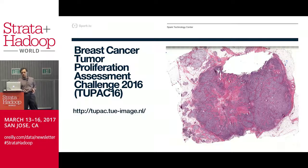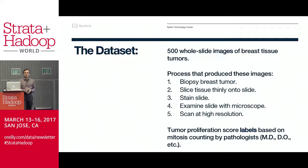This data set consists of about 500 images that look like this. And these are whole slide images. So the process that went into producing these images took 5 steps. First, someone took a biopsy of a cancerous tumor and then sliced that biopsy into wafer-thin slices and put each slice onto a slide for a microscope, then stained the slide, then stuck that slide onto a special high-tech microscope with an integrated camera with a stepper motor to drive the platen, and took photo after photo after photo at very high magnification of that sample.